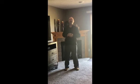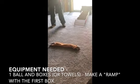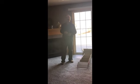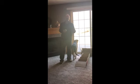The game today is called Skee-Ball. Skee-Ball is this. Make a line. Again, I have one of Lula's toys. Try to find four or five boxes around the house. With the world of deliveries nowadays, probably not too hard.